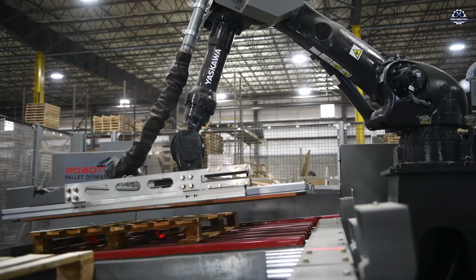On a long conveyor belt, each pallet passes through a system of cameras and sensors. Artificial intelligence automatically determines the level of damage for each wooden board, from those still intact and requiring only light cleaning to those completely broken beyond repair.